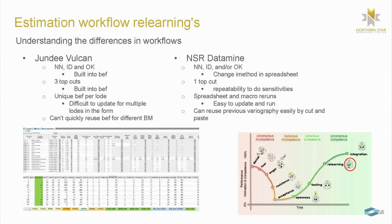Now, with the Jundee workflow, you need 3 different estimation runs, 3 separate top cuts, and this is built in from the beginning. With the Northern Star Datamine workflow, the repeatability of the estimation means that you can change the estimation type or top cut quite easily and rerun and compare. In Vulcan, we used individual BEFs for each lode. These are bespoke, and changing parameters for multiple can be time consuming and due to them being in forms, as you can see here below.